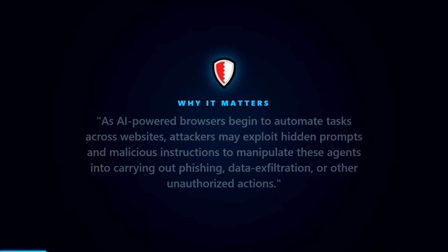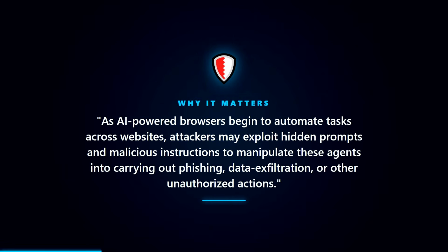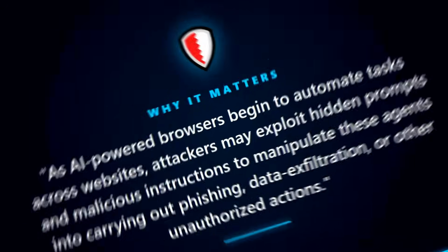Why it matters. As AI-powered browsers begin to automate tasks across websites, attackers may exploit hidden prompts and malicious instructions to manipulate these agents into carrying out phishing, data exfiltration, or other unauthorized actions.